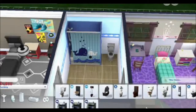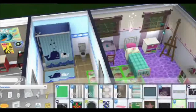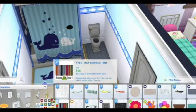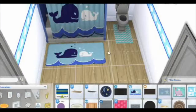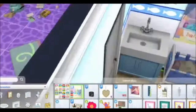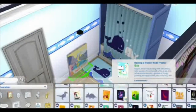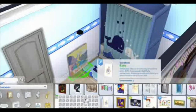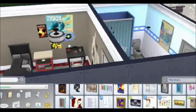And then we got to put Whaley in the bathroom because Whaley is so cute. Gotta spruce up the little kitty room, and then we got to put in toilet rugs and accent rugs and pictures. I like to decorate. It's got to look cute and adorable, and then we got to put up some paintings. So they got a little bath time painting, and I put up an ABC painting on this side. Yep, changing it too.